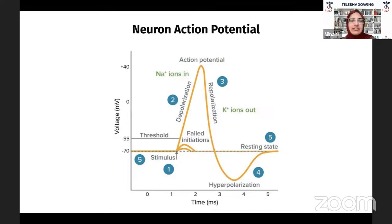Now, I never really understood, I just understood, okay, this is just how neurons work. We understand that this is the biochemical basis of how the neurons function very fast, how they propagate signals through their axons. And I thought that was the only relevance for the neuron action potential. But just for a review, I'll talk a little bit more about this. This is a good review for me too.